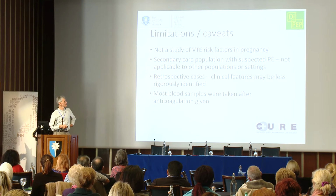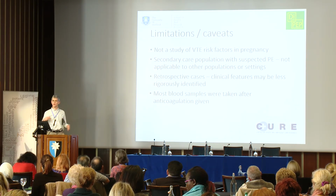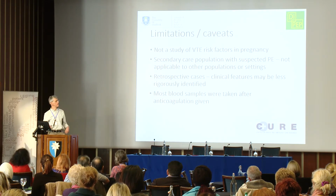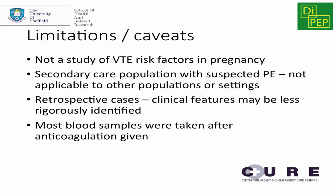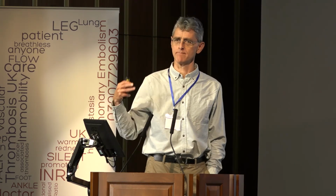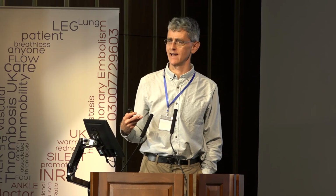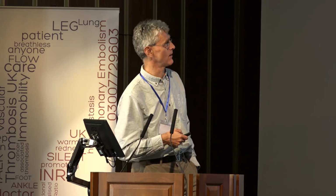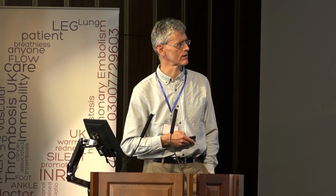The cases were retrospectively identified, so the clinical features may be less rigorously identified. We try to make it as consistent as possible, but we can't guarantee that. And another important point, most of the blood samples, about two thirds of them, were taken after anticoagulation. This is inevitable, really, because NICE guidance tells us that if you suspect a PE, you need to give anticoagulation before imaging and before diagnostic investigation. But it does cause problems for us doing our research because, of course, anticoagulation messes up a lot of these tests. And that might explain why they were so poor.